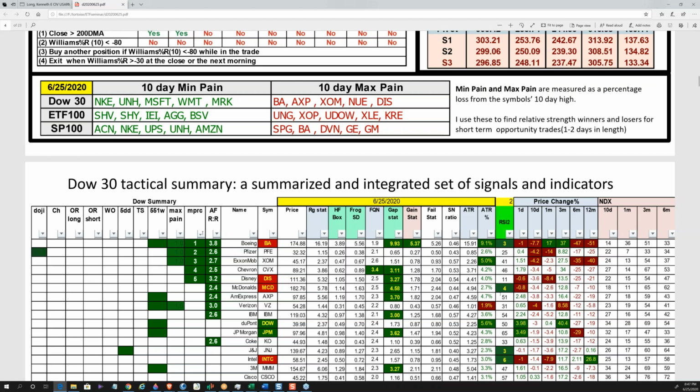Crazy like a fox. 10-day max pain: Boeing, American Express, ExxonMobil, Nucor. Yay, Nucor. Steel. And then in the S&P 100 stack there, Simon Property, Devon Energy. They're not really in the S&P 100, but I replaced a couple other symbols because I wanted to see how they competed against the large caps. So that's cheating a little bit. That's a modified S&P 100. The secret is out.